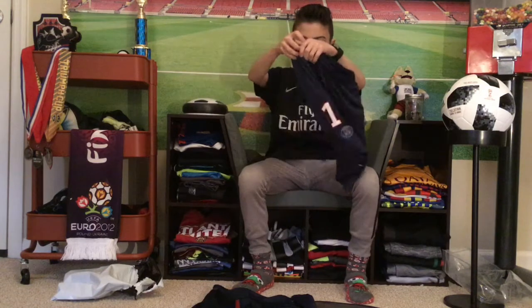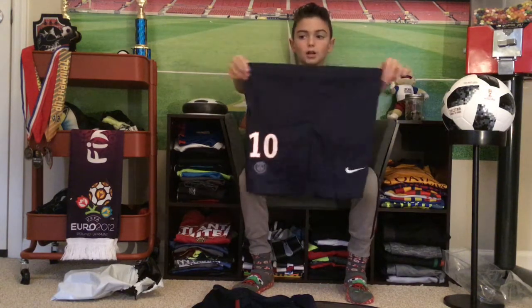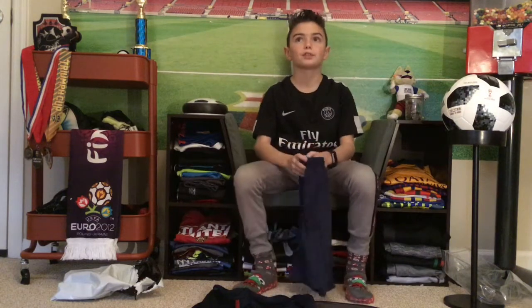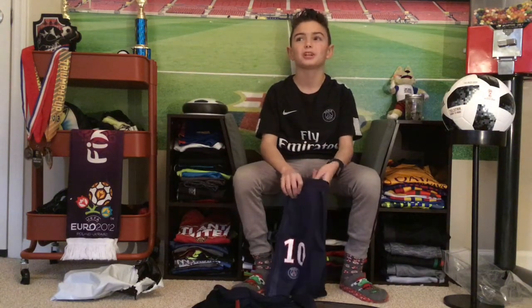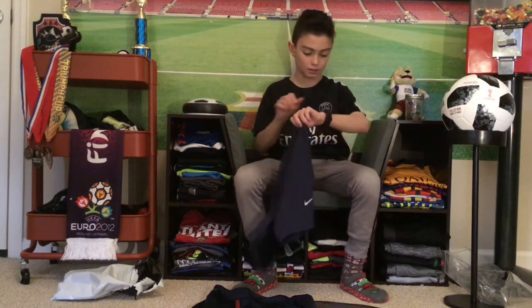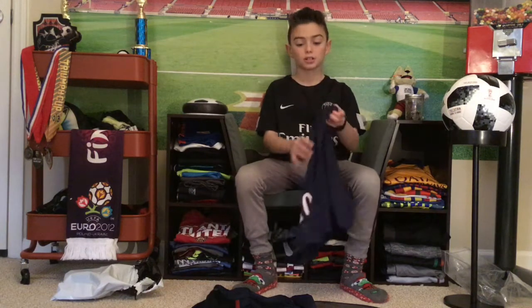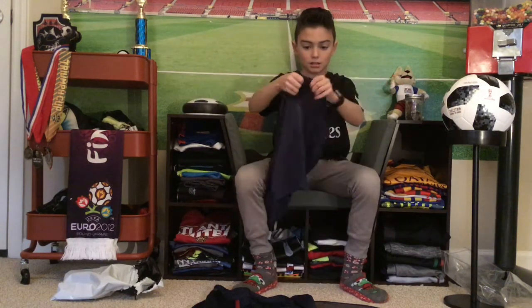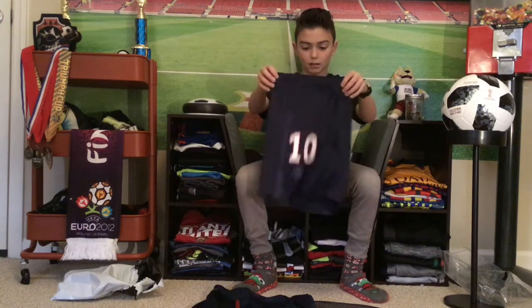Also, these shorts. Now, I did wait a really long time for this. I think we ordered it January like 20th or something. And it came on February the 4th, so the Super Bowl day. And somebody just dropped it off. I don't know exactly who.